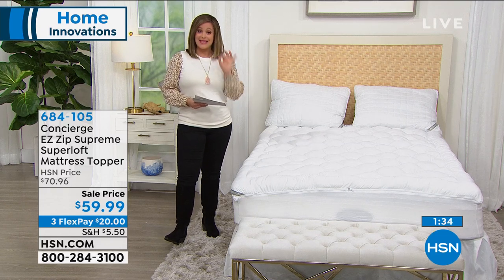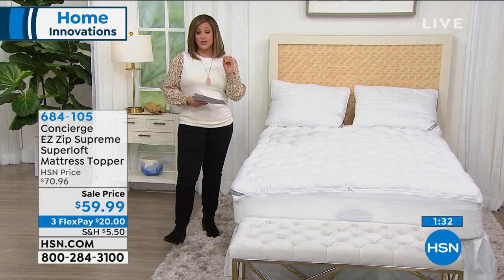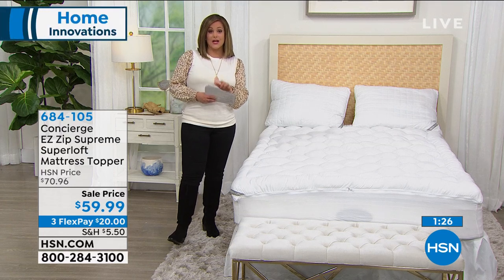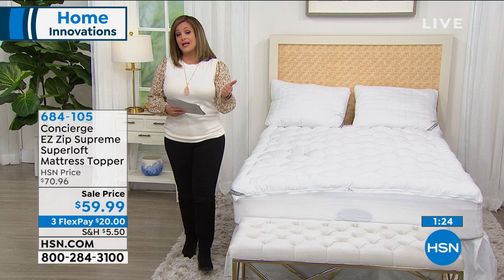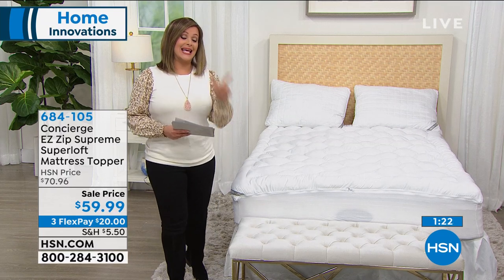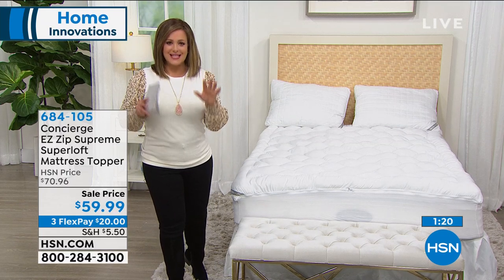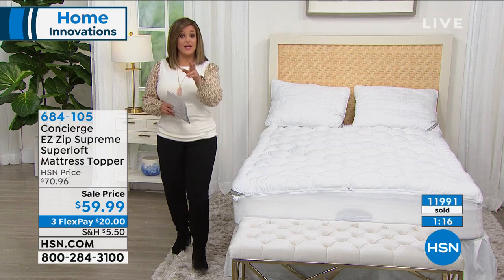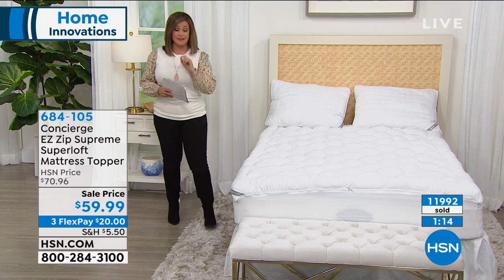I couldn't believe the price today. Typically anything with this many features, you're looking at close to $100. We're at $59.99 today. $20 will get it home on your first credit card payment. And remember, we've already sold out of the twin in full. We've got queen, king, and California king. Same price, doesn't matter the size you choose. Almost 12,000 gone, by the way, since we began selling this.